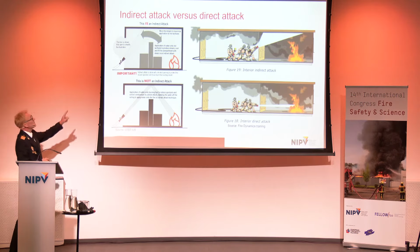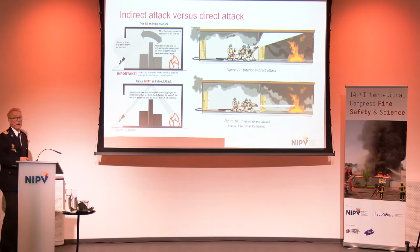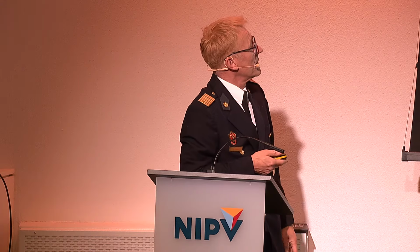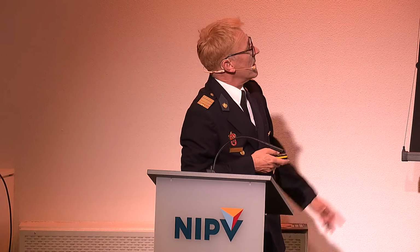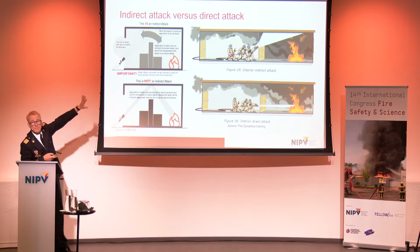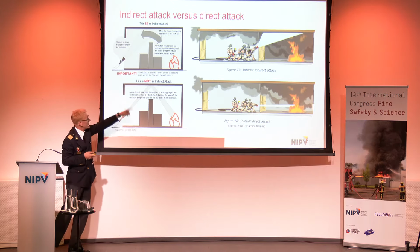So here is your answer. Spraying to the ceiling and trying to attack the fire is not an indirect attack. It is something that doesn't have a name until the transitional attack was found out, where you spray towards the ceiling and then have some kind of sprinkler effect. I think I made a mistake, because the upper side is the indirect attack, because you make a lot of steam. Yes, that is the idea, but you do it from outside the compartment. And this is not indirect, because that is a sprinkler effect.